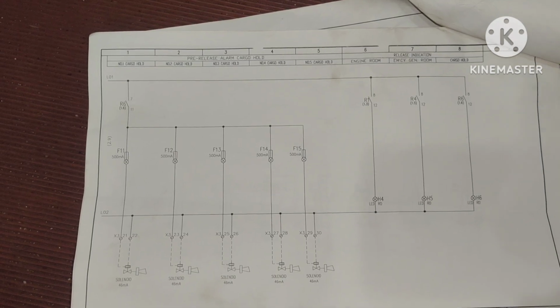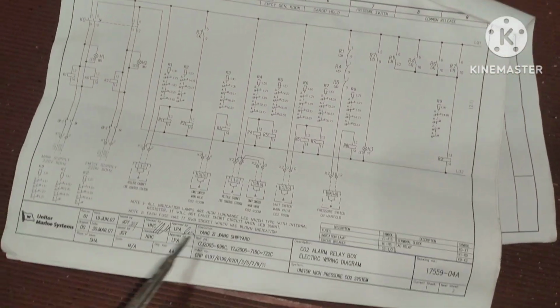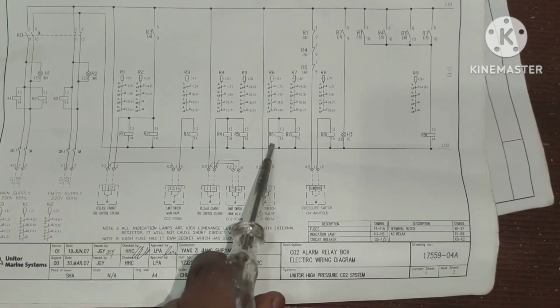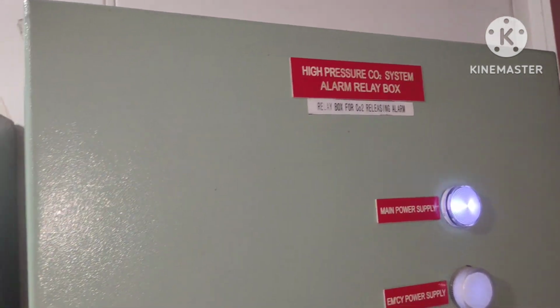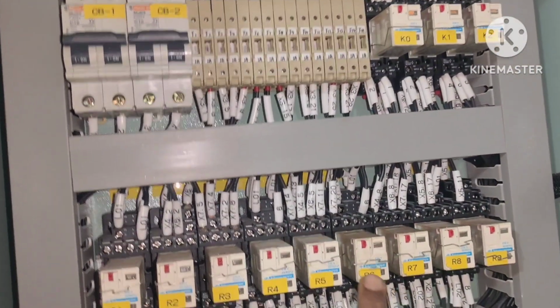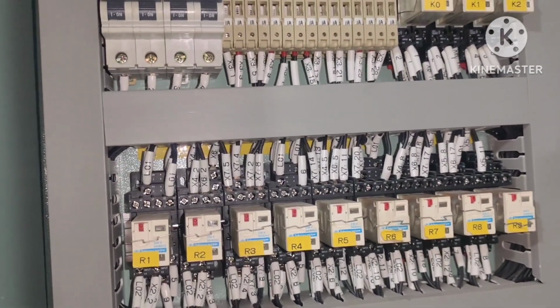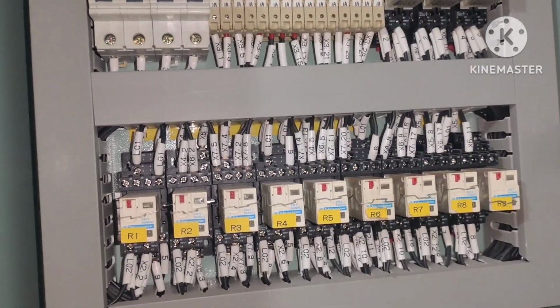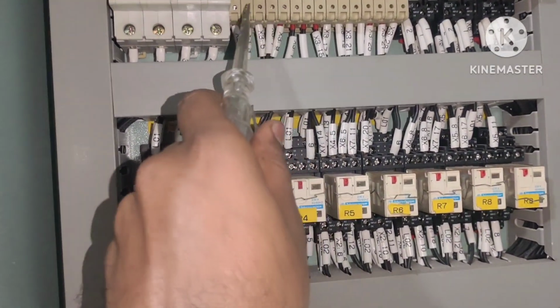I will explain first, and I will show you where the R6 relay is. You can see here, I am opening this alarm relay box panel, and this is the R6 relay. When the R6 relay is energized, once you open the main cargo hold valve, which I will show you, these are all the fuses.